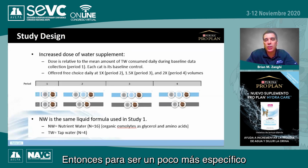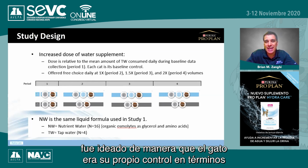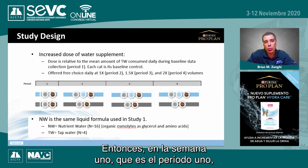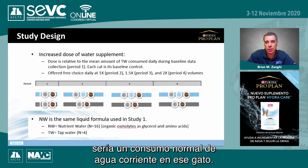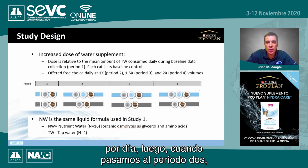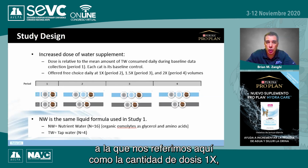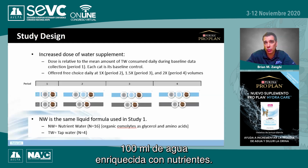To be a little bit more specific on this experimental design, the cat was its own control in terms of what that particular dose was. So in week one, which is period one, we established a baseline for what that cat's normal tap water consumption would be. If that cat consumed 100 milliliters per day, then when we go to period two, which we refer to here as the 1x dose amount, the cat would receive 100 milliliters of the nutrient-enriched water.